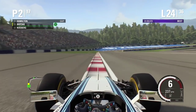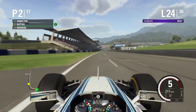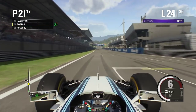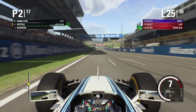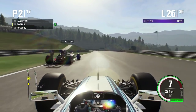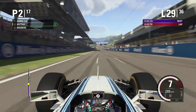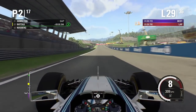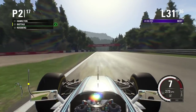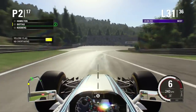So lap 24 now, we can see Hamilton. The gap is about 8 or 9 seconds. I was really trying to back myself here and chase him down, because we were purple early on in the option tyre stint when we had fresher tyres. So slowly but surely we are catching Hamilton. The gap is now 6 seconds. We're definitely catching Hamilton now, so this is getting very interesting, heading into the final 5 laps of this Grand Prix.